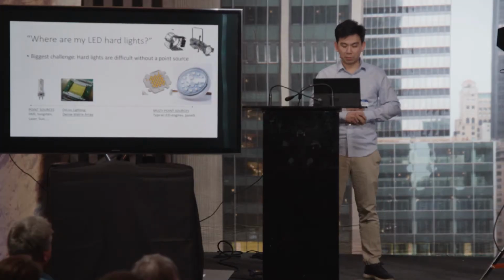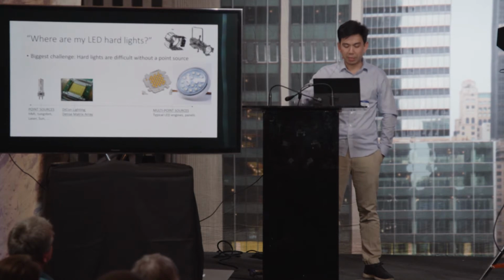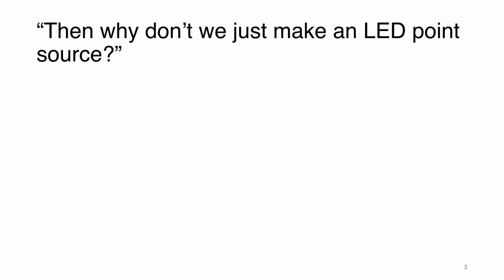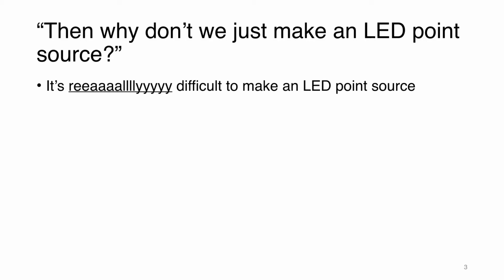What I'll comment on a little bit is what our company does. We're a business unit of a much larger lighting company, Dicom Fiber Optics, and we make our own light sources. So if we need point sources to make hard light, then why don't we just make a point source? Again, the short answer is it's really hard.